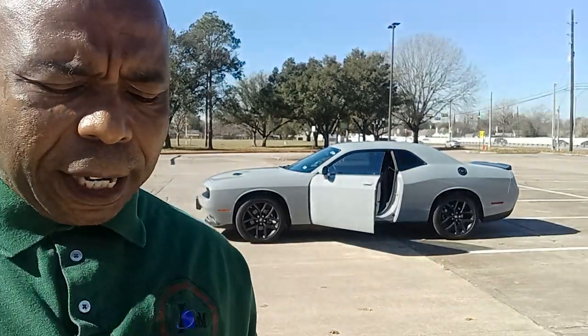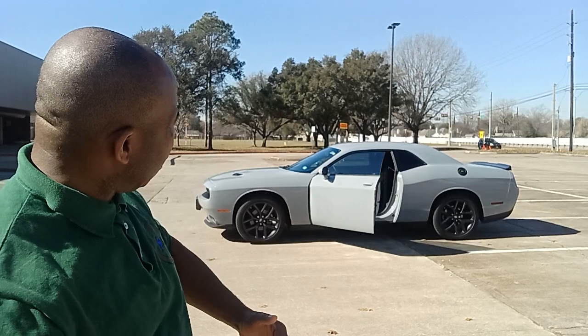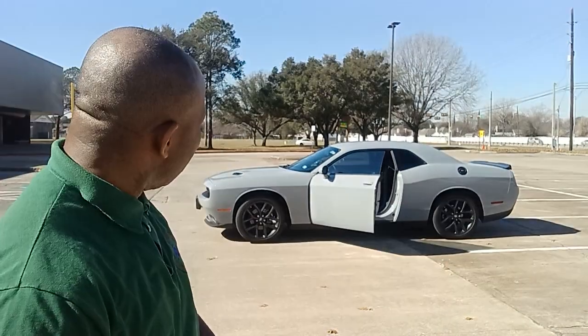When the Dodge Challenger first hit the streets, muscle cars took a turn. Like I told you, this type of vehicle is called a muscle car. You can see the muscles. If you look very close to the back tire, the rear tire, you see that the body curves out a little bit, forming something like a muscle.